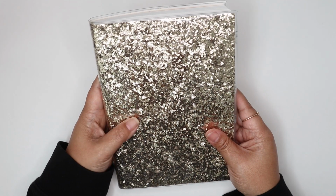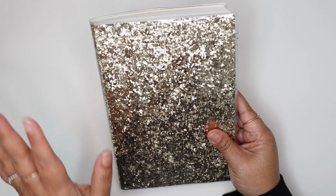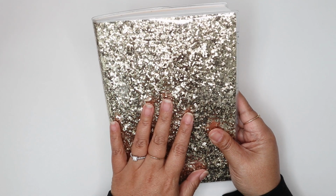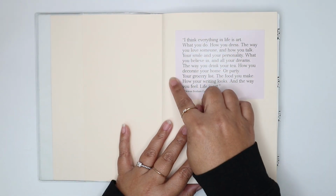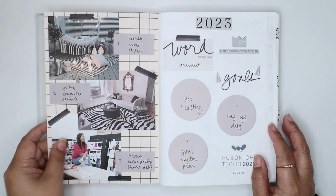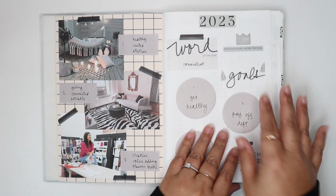I got this glitter cover off of an A5 notebook that I got a long time ago, so I don't even know if you can get this cover anymore, but I put it over my Hobonichi Cousin, and just right in this front cover I glued in this quote that I love, talking about how life is art. I showed my vision board in a past flip through, so this is still the same.